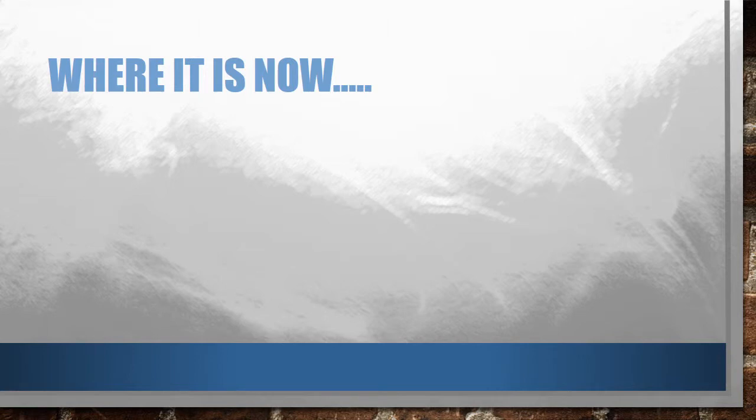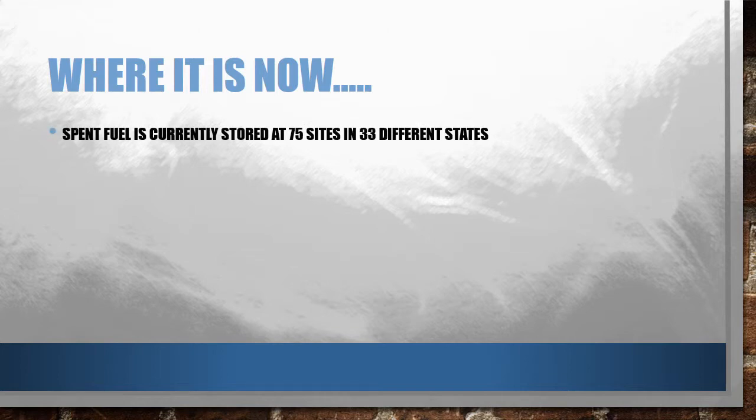Currently, the spent fuel we have sits at 75 different sites in 33 states, which is either stored in cooling ponds, or when those pools have reached their full capacity, they are stored in expensive dry cask storage facilities adjacent to current operational reactor sites.